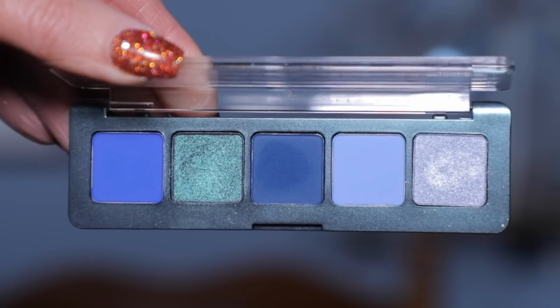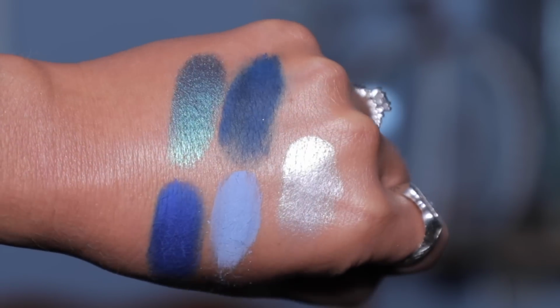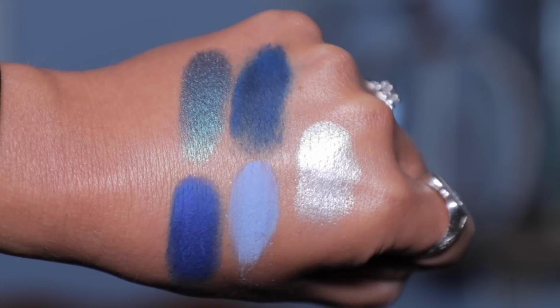After that, I'm going to go with the Natasha Denona Mini Trio Chrome. I am very happy with my purchase of this palette. I love Natasha Denona. Quality, quality, quality. Some of my favorite eyeshadow formulas. I love that I have a multi-chrome from her. And well, another multi-chrome. Okay, I have the Trio Chrome palette. I love it. So this was a no-brainer.